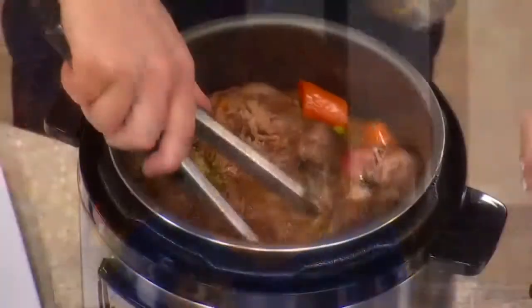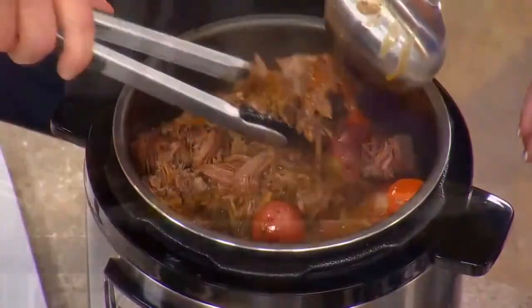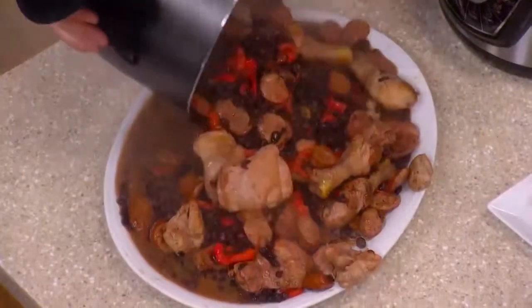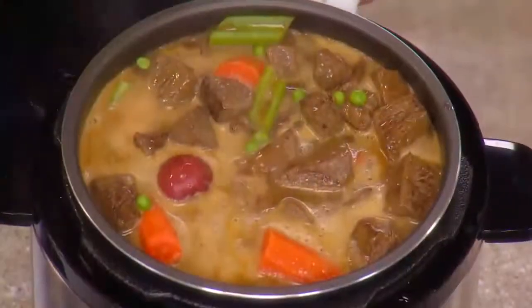I mean, look at the incredible variety of food we've made today. Tender, fall-off-the-bone meats like pot roast, ribs, and shredded pork. Whole chickens and wings that went from frozen to fabulous in minutes. Incredible one-pot meals like Mexican chicken and rice, beans, stroganoff, and what was that? Ossobuco. I mean, even seafood, rice, chili, pasta, and canned food, we can enjoy this all year long.